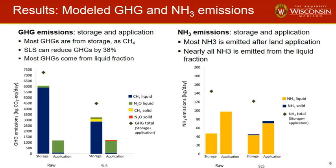But also we saw interesting reductions achieved by solid liquid separation. So this is intuitive because we're now separating 30-40% of those volatile solids into the solid fraction. So there's less opportunity for carbon to be emitted as methane from liquid storage, and methane is less susceptible to being lost from the solid fraction. Right? So we're having interesting reductions.